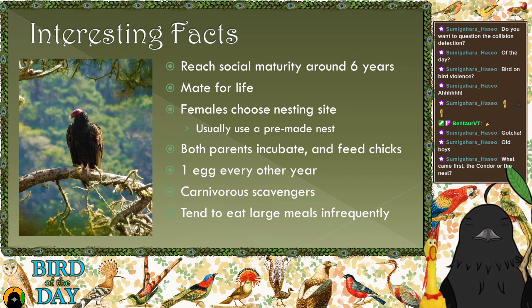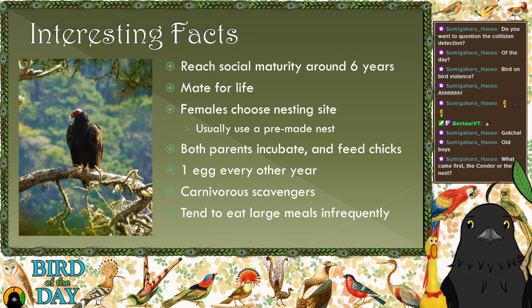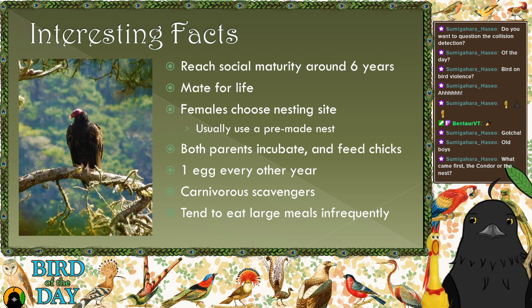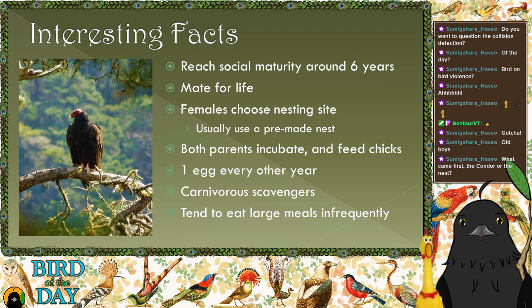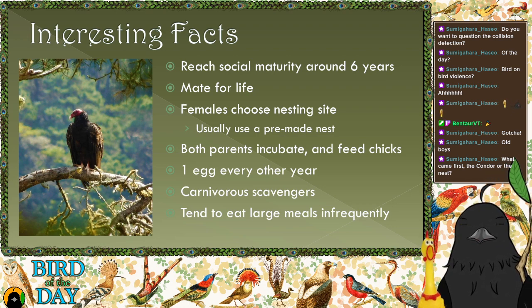Condor lives 60 years. They could be laying 20 eggs in that time frame. Maybe more. Maybe 25. Up to 30. You never know. So, one bird can make a lot of babies. It just takes them some time. But they live for it.